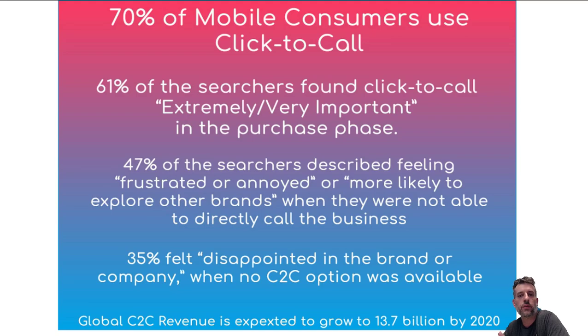So the easiest thing for a customer to do when they have a question is press the call button and call you, right? When you say that that's the best way to get in touch with you, I think it is, and it absolutely works. Many people are starting to go with the ease of use of a click-to-call system, and your customers are asking for it, and we know this.